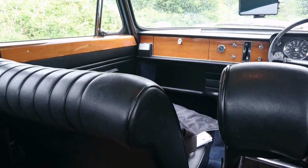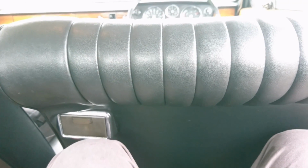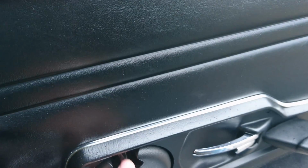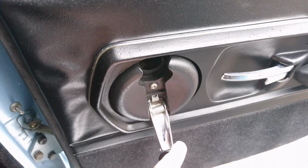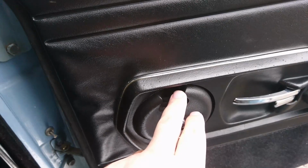Yeah, it's pretty luxurious in here. If you didn't have really long legs, which is a bit awkward because you sink into the seat so far, it would be reasonably comfortable. We've got these rather annoying, but very safe, clearly, window winders. You've got to put them down like that to actually use them. The front one's even worse.